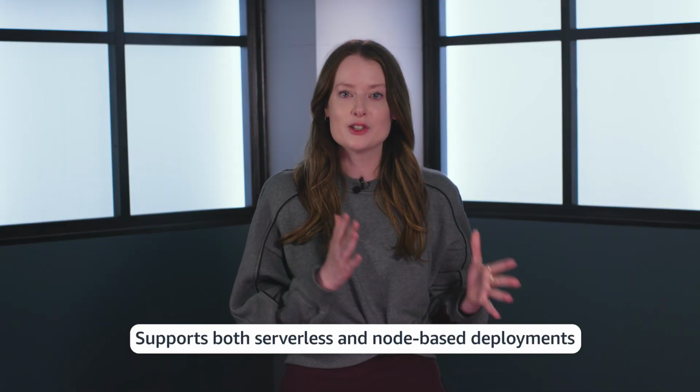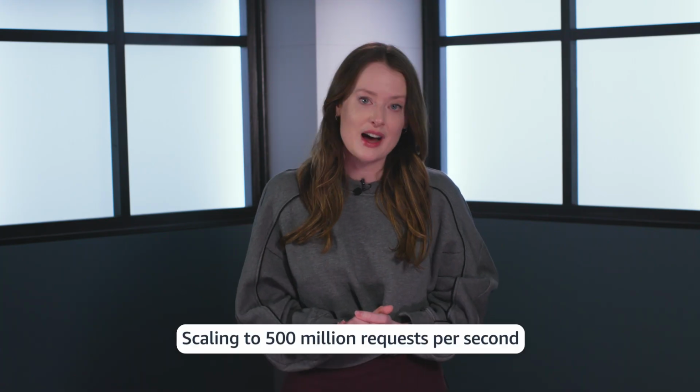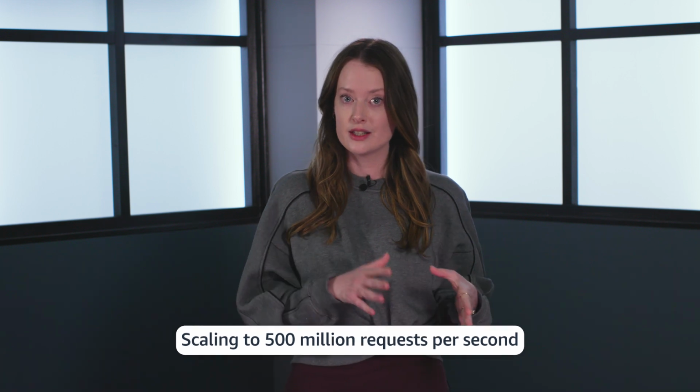First, it supports both serverless and node-based deployments, giving you flexibility in your architecture. Performance-wise, it's impressive. We're talking about scaling to 500 million requests per second on a single node-based cluster with microsecond read and write latency. Reliability is also a key focus.